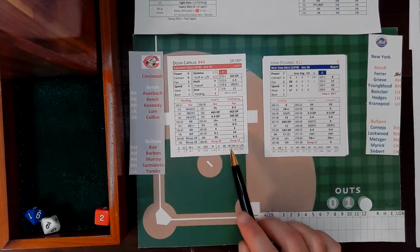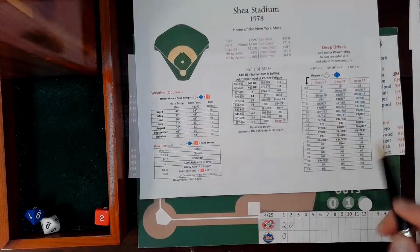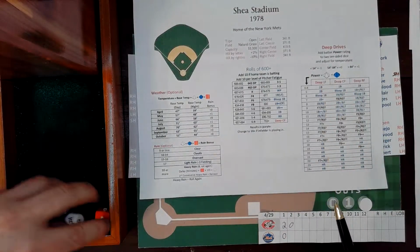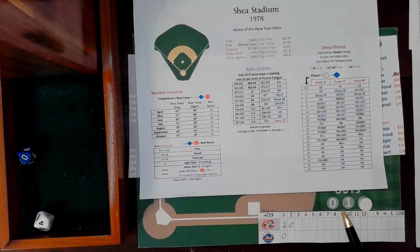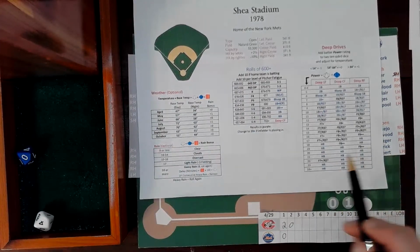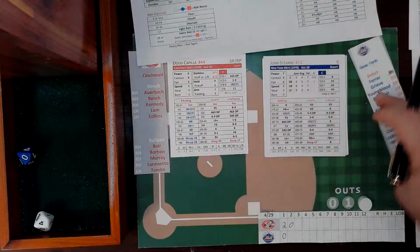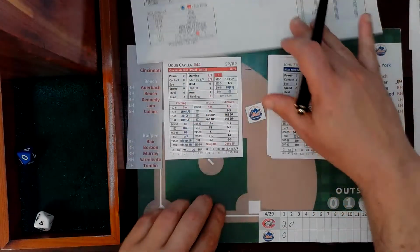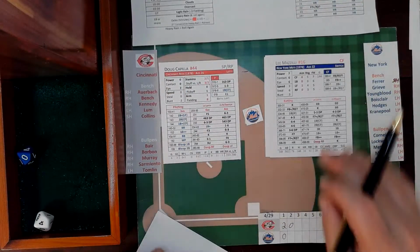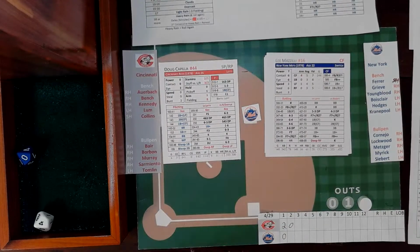291 is a deep drive to left. Stearns' power is a 7. That's pretty good. We're going to add 7 on this deep drive to left and see what happens. See if Stearns puts one out of here. He does not. That's a 4, so it's a total of 11. It's still going to be a double for John Stearns. Leadoff double for Stearns as he tries to get something started for the Mets. Leadoff double, John Stearns.